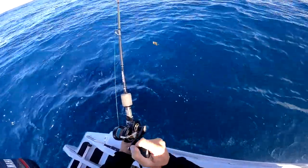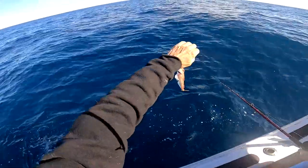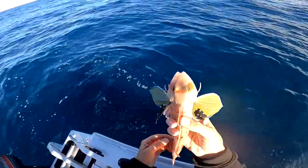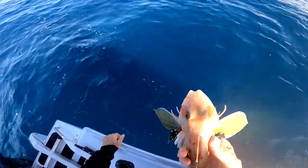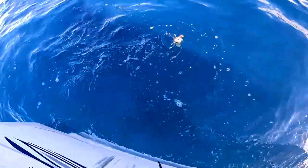Oh, it's a tiny little bloody gurnard. And it's not even a legal size gurnard. Look at that. It's a carrot. Yeah. Gurnard. Probably New Zealand's most popular fish overall for eating, actually. People say snapper, but I think more people like gurnard. Anyway, mate, you go back for another day. See ya.